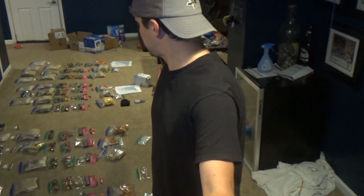Trail. Getting ready to hike the trail in a couple days here. As you can see, I have a giant mess in my basement. This is all the food that I'm going to be bringing on the trail for the next 14 days. I'm not going to go into too crazy a detail, but I do want to mention a couple things.